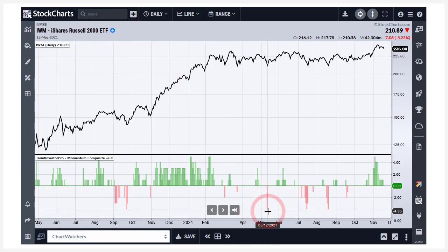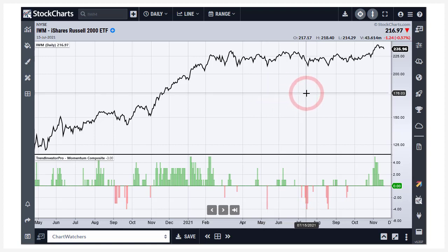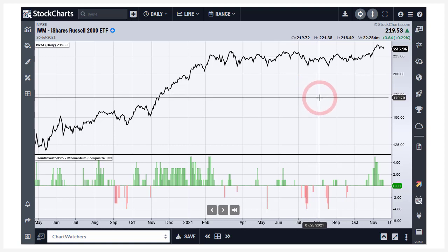So basically, when it dips to -3 or lower, I consider that a short-term oversold condition. So I've got the crosshair here in May when it was at -4, and I've got it here in mid-July when it's at -3.4 and -3. And then going to August, it was oversold.